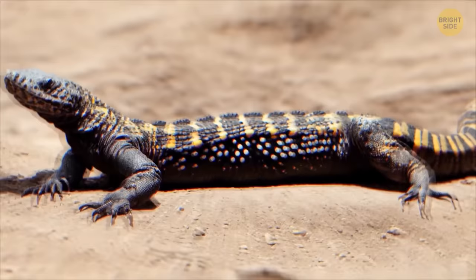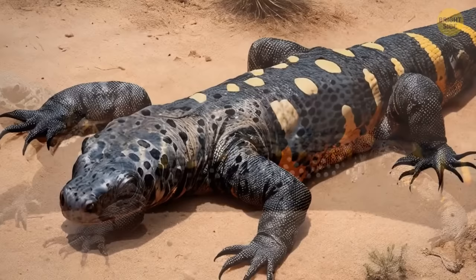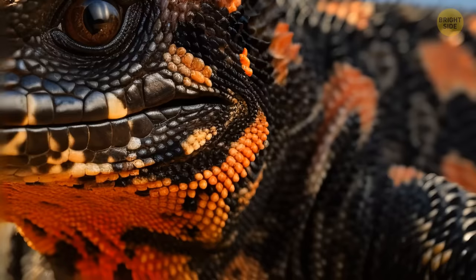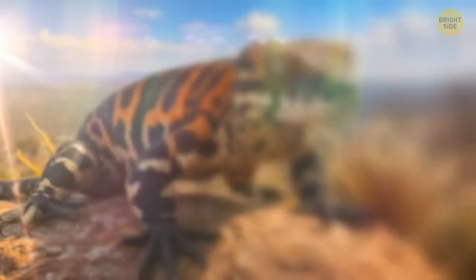This small spotted lizard lives underground almost all the time in the arid deserts of the southwestern U.S. and northwestern Mexico. Sometimes, it goes outside to find lunch. It only seems cute, but in fact, it's a dangerous Gila monster. Its thick skin protects the reptile from hawks, coyotes, and other predators. But its main protection is its venom.